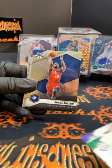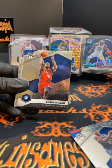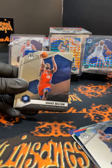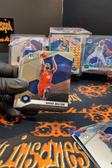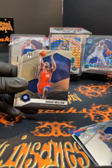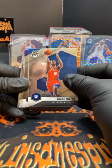Oh, give me 1 second. I hit the camera and I gotta adjust my stack here. I've got some stacked improperly. There we go. Much better. Sorry for the Shake Milton there on the camera for a while.